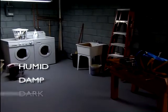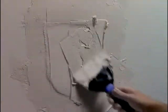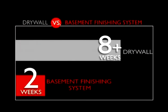The basement is environmentally different from any other part of your home. We looked at that environment, we looked at that opportunity, and we said, there's got to be a better way. Instead of traditional finishing materials, such as drywall, the basement finishing system uses innovative materials created specifically for the basement. Using drywall, the typical basement remodeling project can take months, but with the Owens Corning basement finishing system, you go from start to finished in only about 2 weeks.